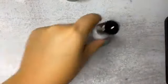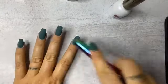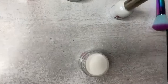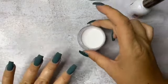I like to dip. But I don't want any of that Runaway Train to transfer into the clear, so it's important that we get as much of that excess powder off. Now, if you want to be super careful, you can definitely pour the clear over versus dipping it in, but I like to dip, so that's what I'm going to do.